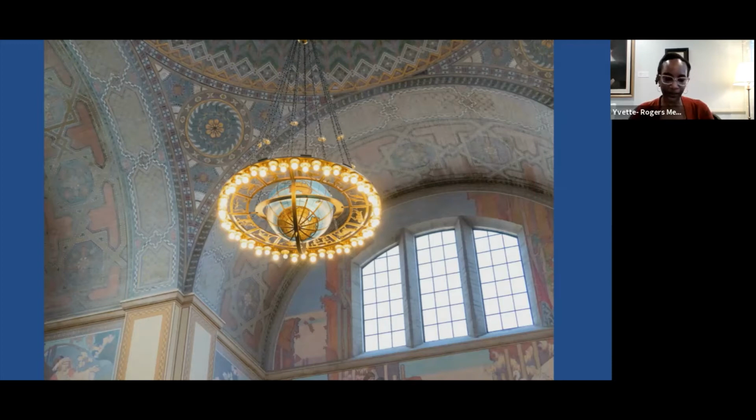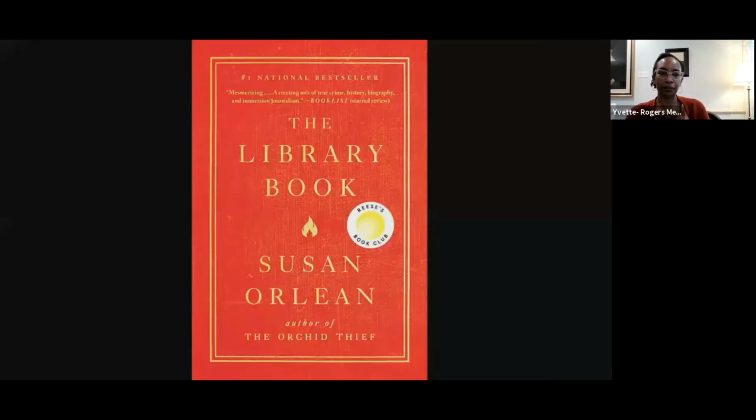And that story was actually recently the subject of a novel that came out by author Susan Orlean called The Library Book. And the book really doesn't try to solve the crime, but explores the story about what happened and also highlights how crucial the roles of libraries are today. I've actually had this book on my to-read list for about a year and have not gotten to it yet. I don't know if anyone else has been able to read it.